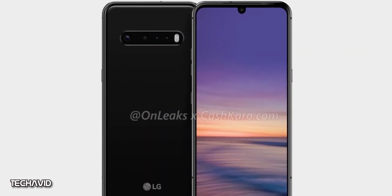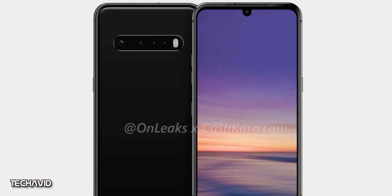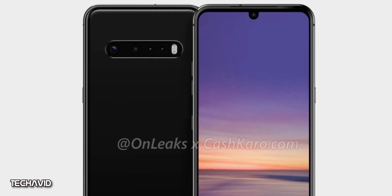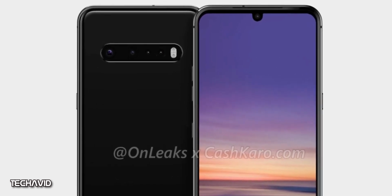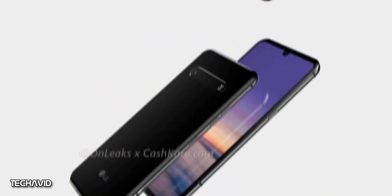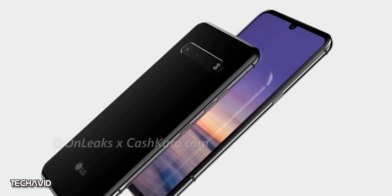LG hasn't been a leader in terms of display. It follows the pack when it comes to increasing screen real estate, moving to a taller aspect ratio, reducing the bezels, and introducing a notch. The next big step comes in the form of true in-display cameras, but that won't be reality at least this year. It doesn't look like LG will settle for a hole punch selfie camera either.